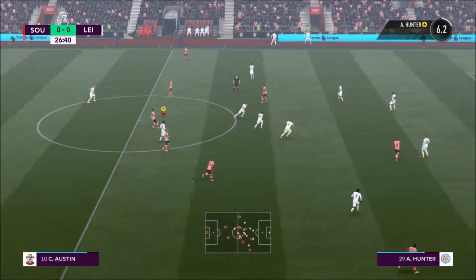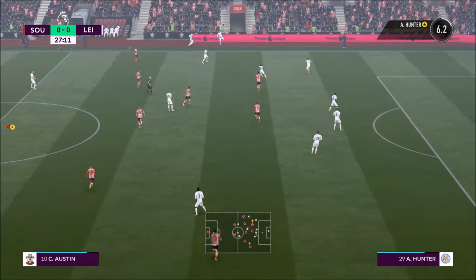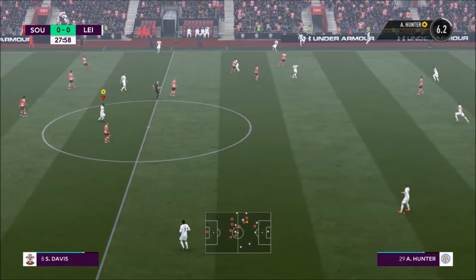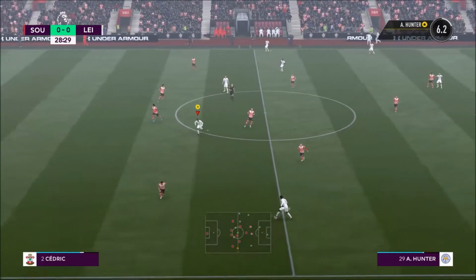Oriol Romeu. Now Austin. Good position. They've worked this attack very well into a quite a dangerous position now. It was nicely worked until that point when it broke down. Now they've got to try and regain possession.